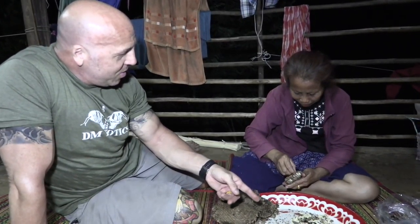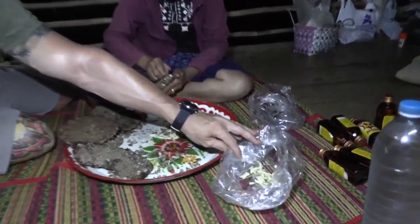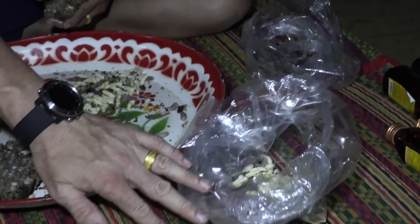So Apple's mom is going through and sorting them all out. We've got all the prime ones in here. And probably gonna be eating this for breakfast in the morning. Probably mix them up with some scrambled eggs, some chicken eggs, or something else. But I've eaten it many, many times. It's actually very good.